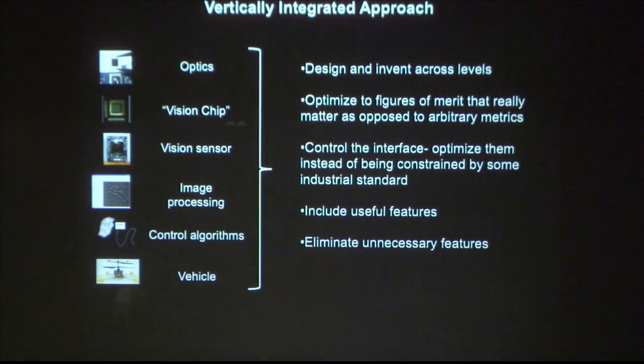Now, on our side, as far as how we actually went ahead and implemented these things, I could talk at length about this offline, but we take what I call a vertically integrated approach, where we've done everything from make lenses and optics to making the image sensor chips to building the processing hardware, even in some cases designing the airplane and getting high on glue fumes when we had to repair it.